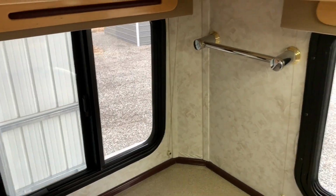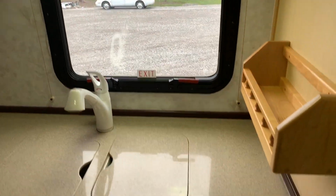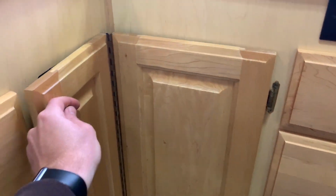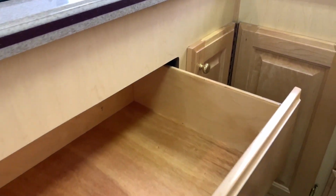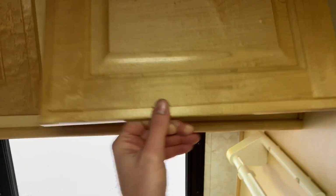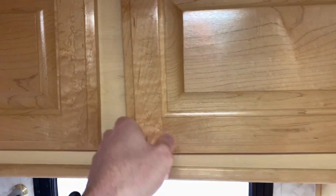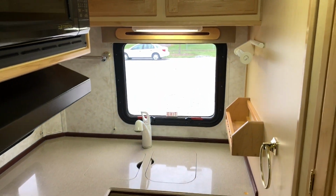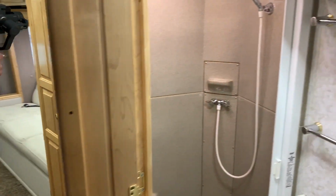Got a couple windows back here. Lets in lots of natural light. Open a couple of cabinets. Got some pretty good storage under the kitchen sink. Nice big drawer. Some overhead cabinets. Lots of space in there. So we've got lots and lots of storage in this unit. Put them back up here and we're going to go into the restroom.